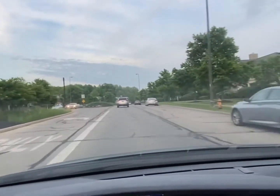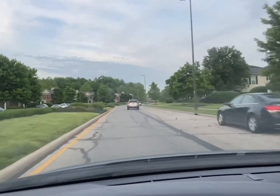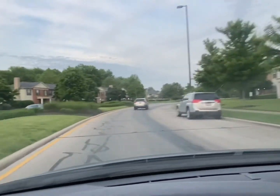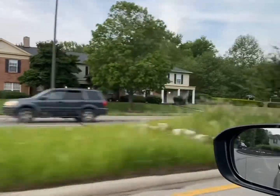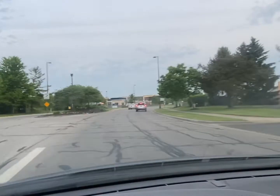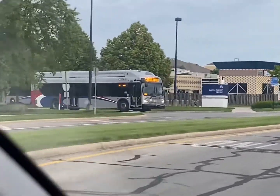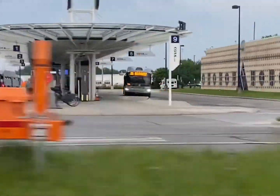This road is called Stelzer Road, and it's one of the roads in Columbus, Ohio. These are apartment complexes or condos on my left, and that's a public transportation bus. It's called COTA, and that's the bus depot.